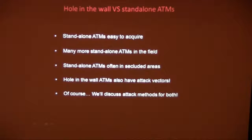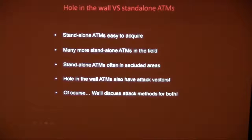Now I'm going to switch to the more important vector, in my opinion, which is the remote attack, and what you can leverage through a successful remote compromise of an ATM. And when I say remote, I mean default, because you know, that's the only way to roll, really.